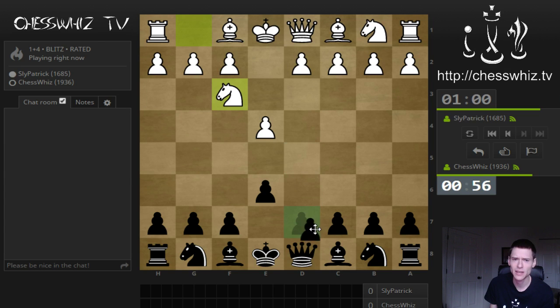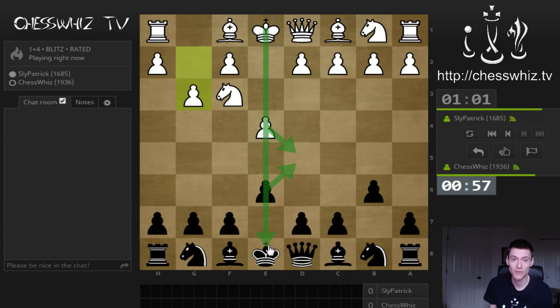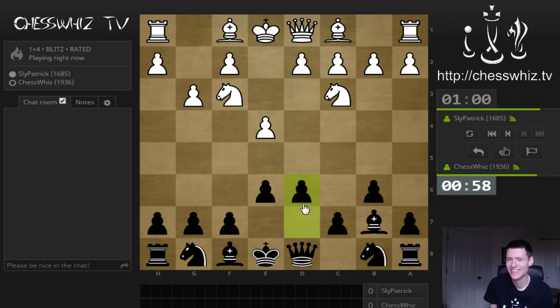I'm hoping he doesn't capture me. I'm going to actually play this because if he takes me, then I've got this open file to my king, and I don't want that. So I'm trying to get kind of a closed position here. We'll see how it goes. In fact, I think I'll play d6 because with my king stuck here, it's not going to be a lot of fun.